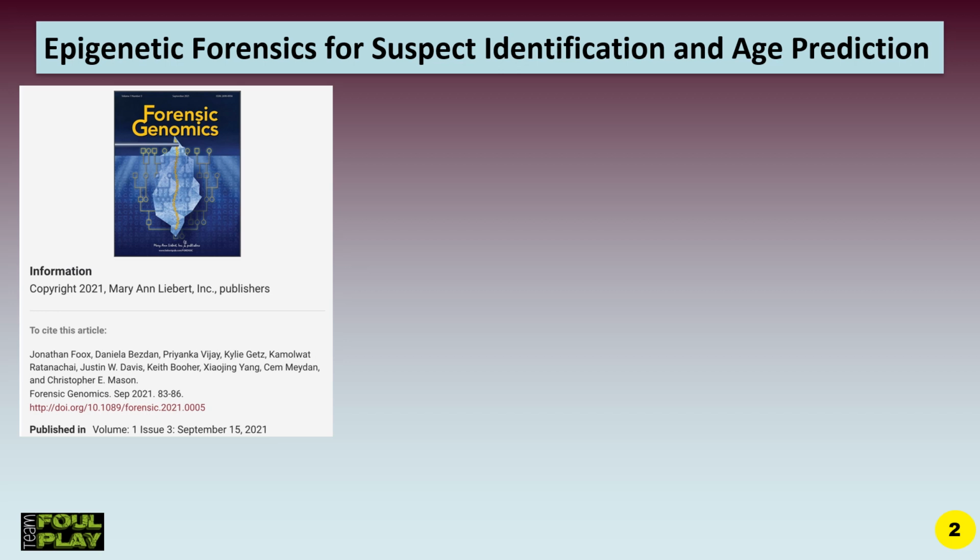The reason why this area of research is so interesting is that a few years ago, a research group headed by Jonathan Fox did a series of experiments and they published their results in a journal entitled Forensic Genomics. The title of their research paper was Epigenetic Forensics for Suspect Identification and Age Prediction. And this caught my attention as it involves DNA and also the Steven Avery case. So if you can get your hands on a copy of the journal, please do.